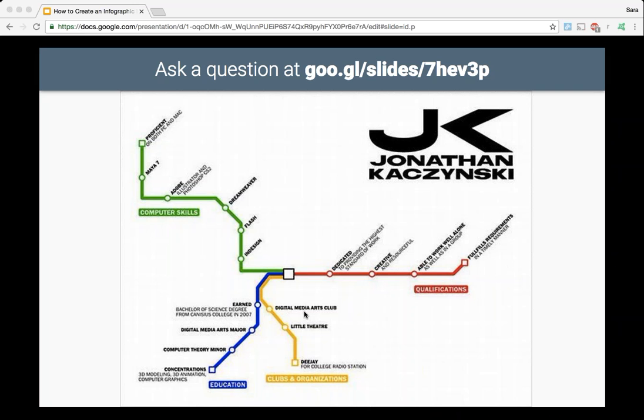So here's an example of someone who has taken their theme and really stretched it to create a very original infographic resume. Take this infographic resume that's designed to look like a subway map, and it shows how the job applicant's different skills have intersected over the course of his career. So it's very creative, very out there.